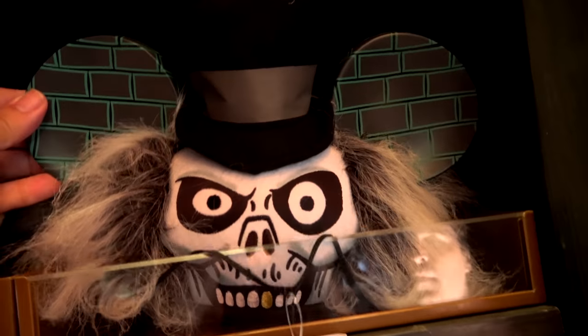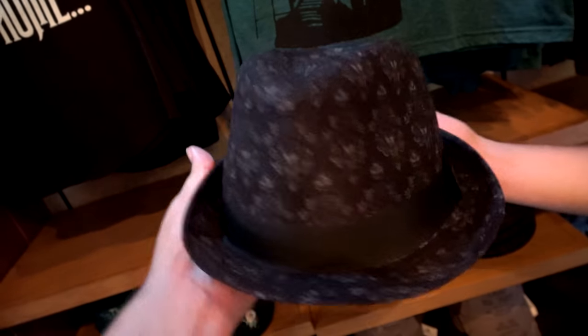What do you think? Oh, look at this. Fedoras, yes, I love fedoras. This might be the worst hat ever.